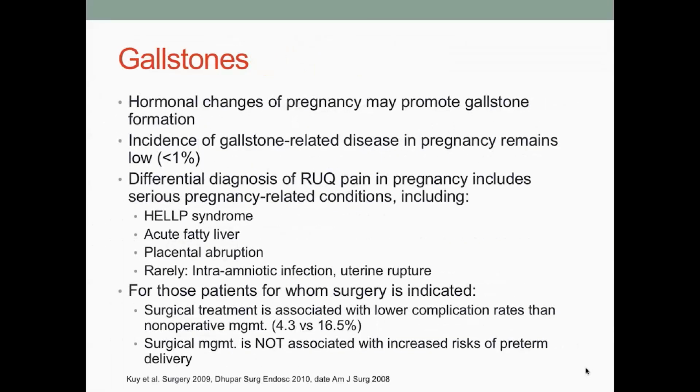So a few words on gallstones and appendicitis. Unfortunately, the hormonal changes of pregnancy may promote gallstone formation. However, overall, the incidence of gallstone-related disease in pregnancy remains quite low at less than 1%. The majority of these women can be managed with conservative measures, but some will, of course, need surgery.